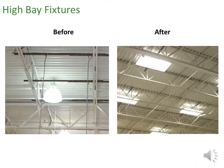Another way to save lighting costs is to replace your high bay fixtures. These are typically found in warehouses, gymnasiums, and other commercial and industrial buildings with high ceilings. With the old metal halide or mercury vapor lights, you typically use 450 to 1100 watts, and the quality of light greatly decreases over time. In most cases, you can replace metal halide high bay fixtures with a 6-lamp or 8-lamp T8 fixture, which will run 200 to 300 watts.